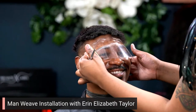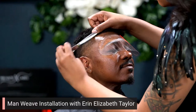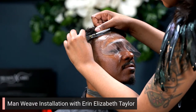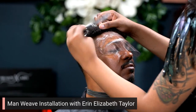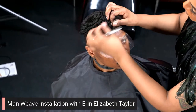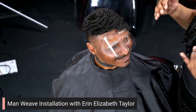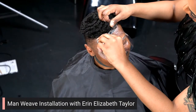All right, and then look at me. Okay. We're going to bend back just a little bit. And I'm just going to get all of this excess. Now, you will notice for the hairline, I am cutting in a straight line. The only reason for that is because Brandon does want a more defined style in the front. So we're going to make sure that that's giving the shape that he wants.